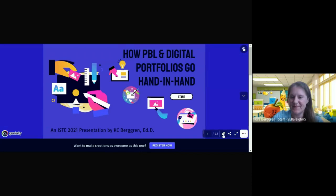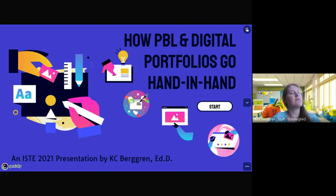All right, can everyone see the How PBL and Digital Portfolios screen with the purple background? Can you see that? Oh, yeah. Okay, great. All right, so this presentation was created with Genially. If you're not familiar with it, think of it as another slide deck, but it's not something that you would integrate into your Google Slides or into a PowerPoint. It's more interactive. Their graphics are just super eye appealing. They go along with some really cool themes. If you've never checked out Genially, I recommend it. It's just a lot of fun. When I was thinking about what kind of presentation platform I wanted to use for a state level conference, I wanted to think outside the box just a bit here, and Genially caught my eye. So definitely check it out.